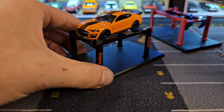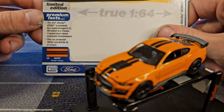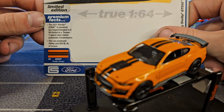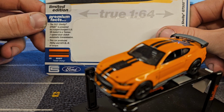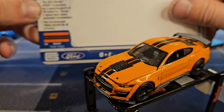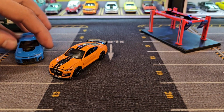It says here, let's do one of these. The 2021 Shelby GT500 is powered by a, okay, so it's the 5.2 liter. I think that has like a flat plane crank or something wild. Powered by a supercharged 5.2 liter V8 mated to a Tremec 7-speed dual clutch automatic transmission. This car produced 760 horsepower and 625 pound-feet of torque. And our paint code is Twister Orange, and even the paint code swatch has stripes on it. So, very, very cool stuff from AutoWorld. So that is our AutoWorld cars there.